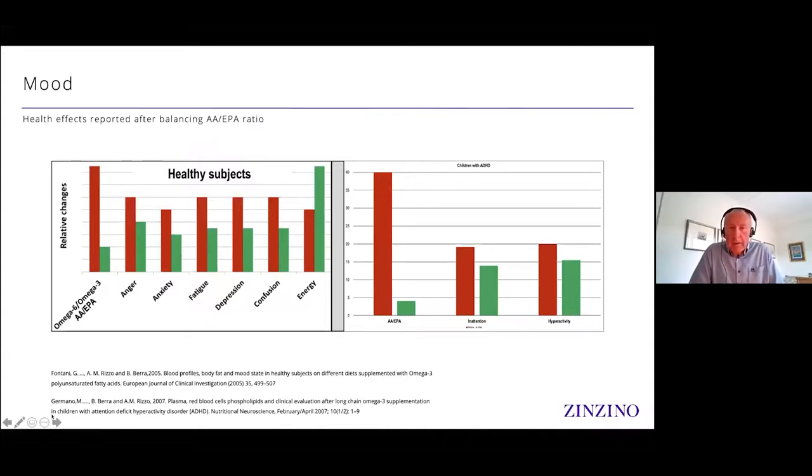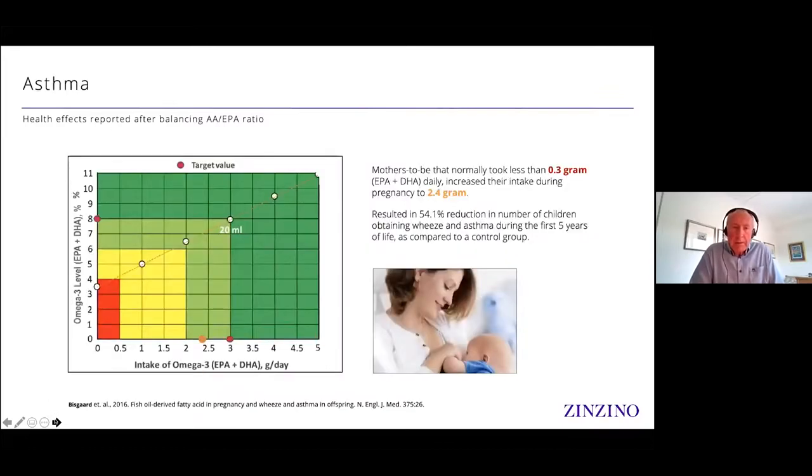So if we move on to the next situation, which I find also very interesting, it is about asthma, but it is also about the mothers-to-be that normally took less than 0.3 gram omega-3 daily, on the red area down at the graph. They were asked in the study to increase their intake during pregnancy to 2.4 gram, and due to the weight of those mothers, that means that they will easily achieve more than 8% in the blood. This is a Danish study.